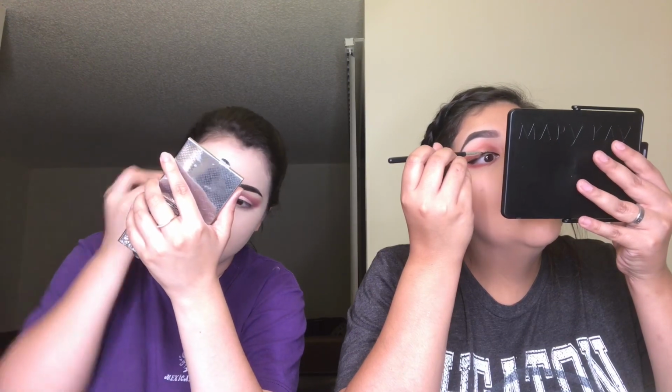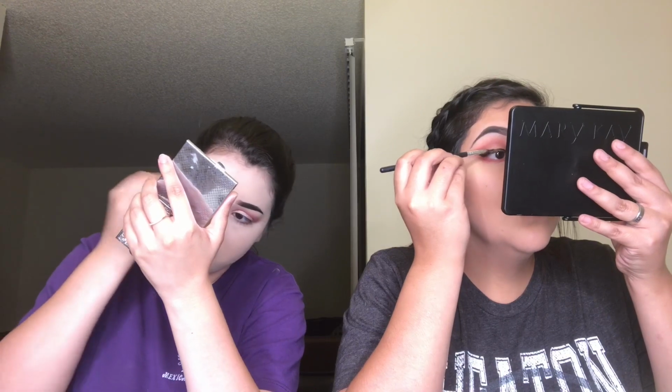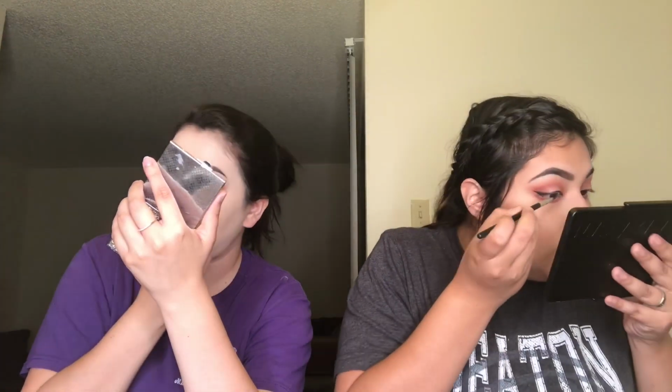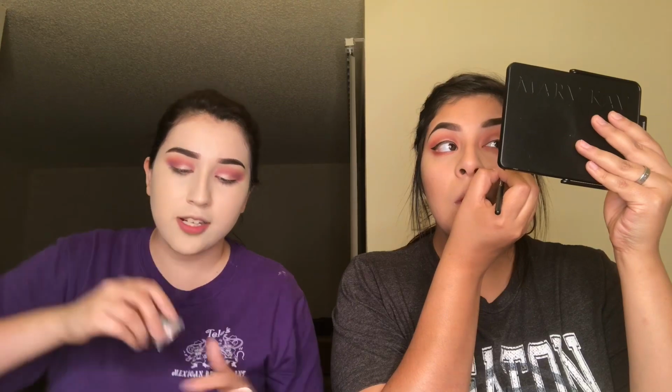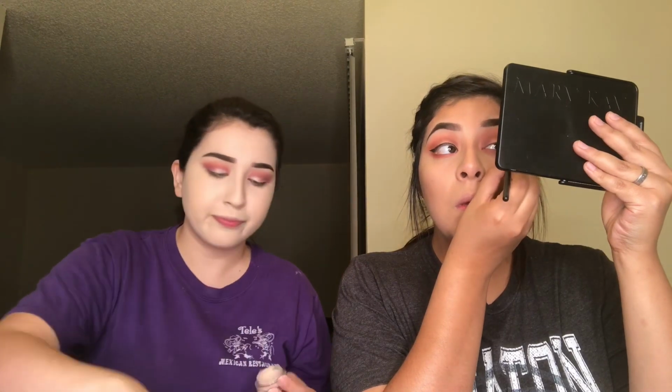Because like I said, this foundation doesn't like to blend very well. So I have to do extra work. Okay. Then I do my concealer. And I'm going to use the NARS one. And I'm using vanilla.